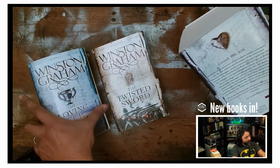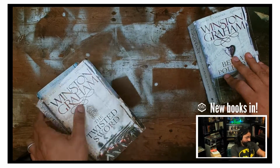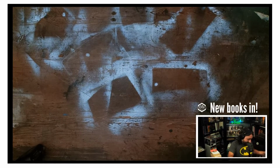12, 11, 10. So 10, 11, 12. So it's, I guess, the back half of the back 9 or whatever that math is, back 6. Then we're wrapping up pretty quick on the books that are hitting the shop.